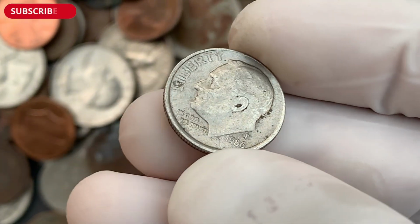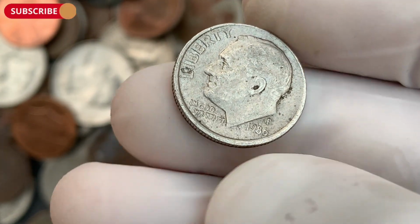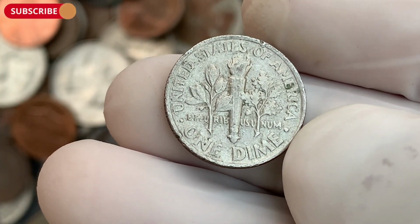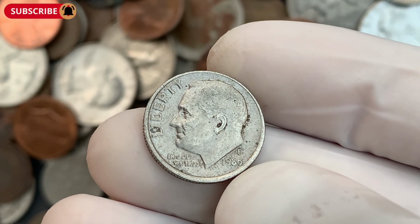With billions struck, quality control wasn't perfect. The more coins made, the greater the chance of mistakes slipping into circulation. That's why 1986 dimes, despite being modern, still feature a range of errors collectors are eager to find.